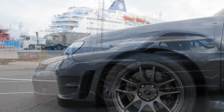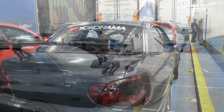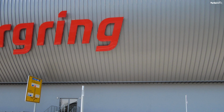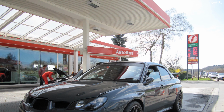Up front, you'll find a WRC carbon fiber lip, a set of tinted headlights to help give the old Subi a more sinister look, a carbon fiber hood, carbon fiber mirrors and a Zunsport custom-built grille. Around the back side, there are tinted taillights to match up with the headlights, an aluminum trunk lid and a carbon fiber rear spoiler by APR.